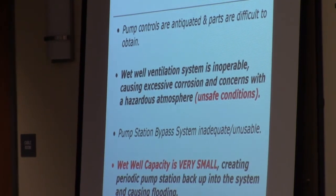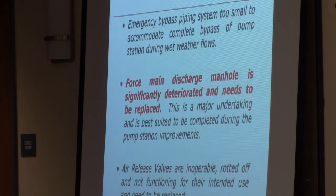Other problems besides the pumps and the controls, the ventilation system within the wet well, and I'm going to show you some pictures of that. It's a corrosive atmosphere. Wastewater, as it comes into the wet well, and when it goes into manholes, the separation of the wastewater from the hydrogen sulfide creates that corrosive atmosphere, and the ventilation system in the wet well is inappropriate and inoperable. And on top of that, the wet well capacity is very small. I'll show you the picture of that.